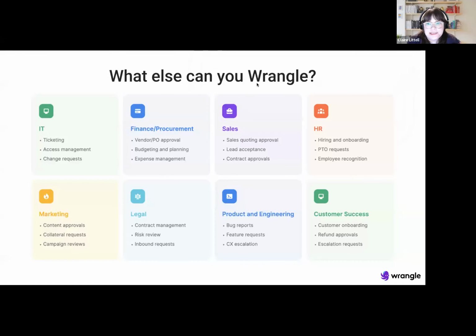And before we dig into the specifics, here is an overview of some other common Wrangle use cases we see across other departments. Today, obviously, we're focusing on IT, but you can see we also support common processes for teams like finance, HR, marketing, and more.